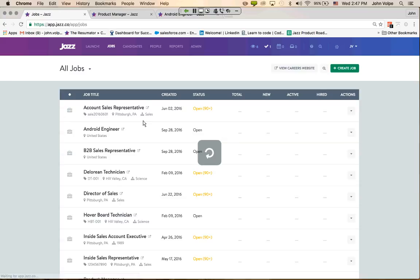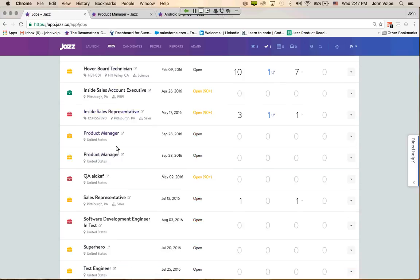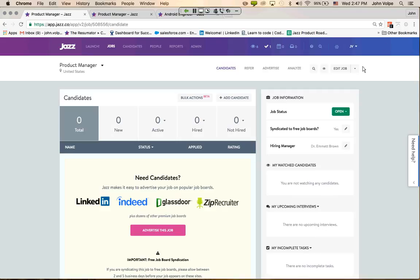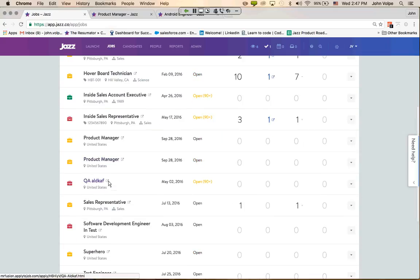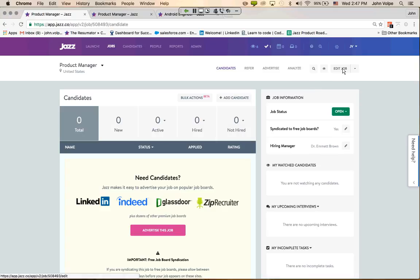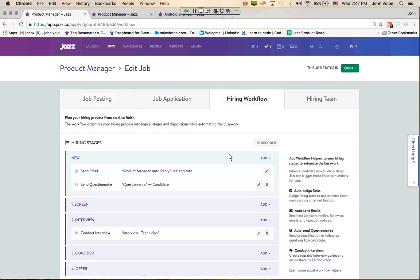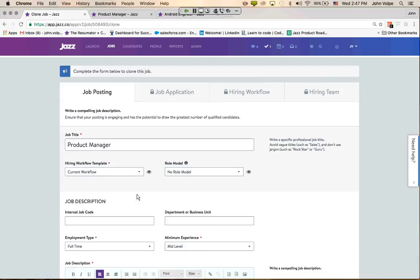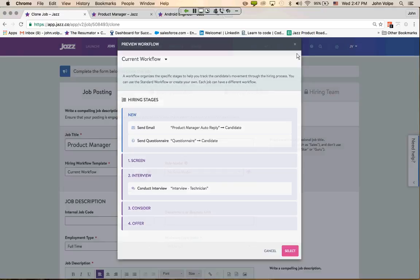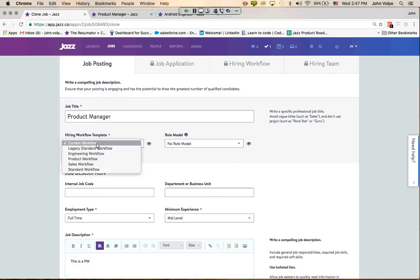Now, let's go back into that product manager position that I created that was not locked to the template. So this was a scenario where I had unlocked the job from the template. So let's go ahead and clone this position. Again, at this point, I could keep the current workflow. So there were some tweaks made to that workflow on this job. I can clone that right over to this position, or I can select a brand new workflow. So you'll notice that this is not my engineering or my product workflow. It is literally going to mirror that workflow for that unlocked job.